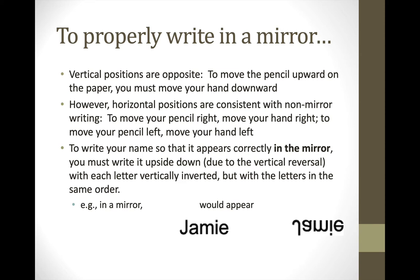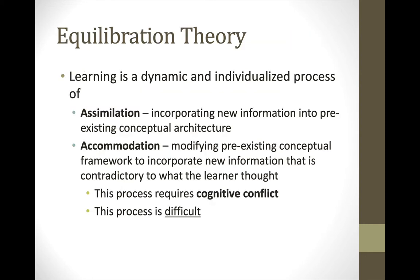We make neural connections and we create our own meaning of the world. When you encounter something that is different than what you think, it requires your brain to rewire those connections, and that's hard. And so this is a process. Learning is dynamic. You have brain plasticity and your neurons change.